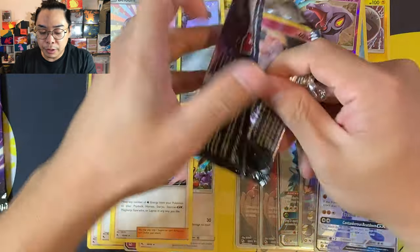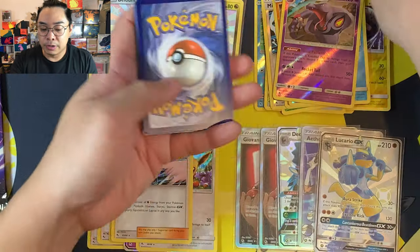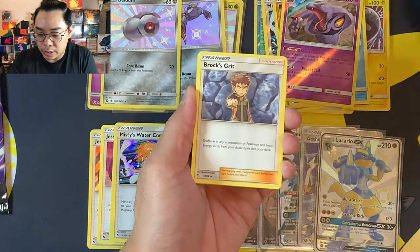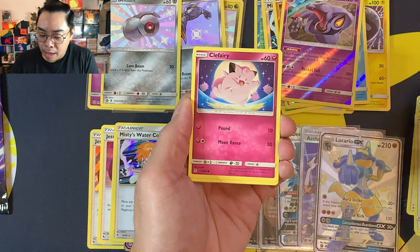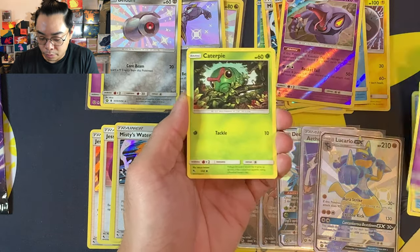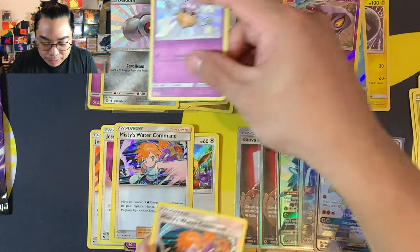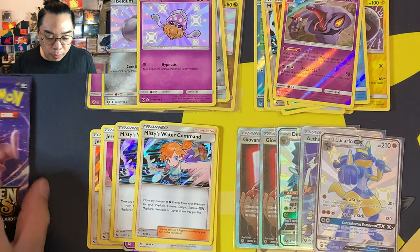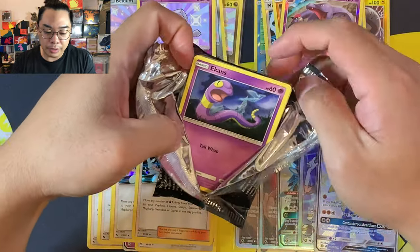The Chinese version of the Hidden Fates, PSA doesn't grade it, but BGS or Beckett does. So that's why we actually pulled a Chinese version of the shiny Charizard GX. We've sent it to Beckett for grading, hoping and praying for a black label. Another Inkay and then Misty Water. Come on, we are definitely pulling a lot of baby shinies here. A lot of the baby shinies.